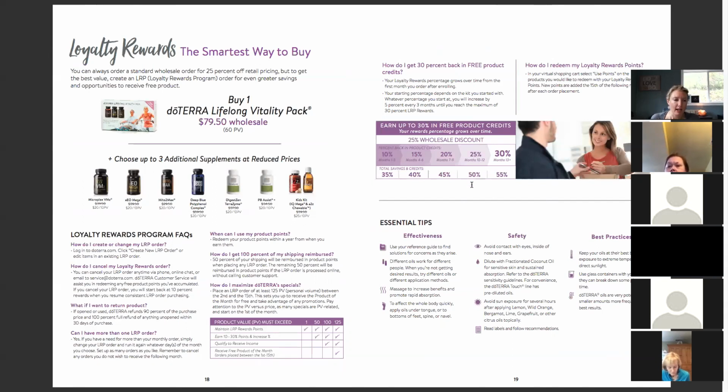So I'm going to explain a little bit about how it works. The loyalty rewards program, you can sign up for it once you log in. You all have your own ID number and password. That takes you into your specific shopping cart. Once you're in there, you can either place a one-time order, which just means you're going to order whenever you want, or you can sign up for the loyalty rewards program and choose your shipping date. That is the date your order will ship on that month and the following months if you don't change it.